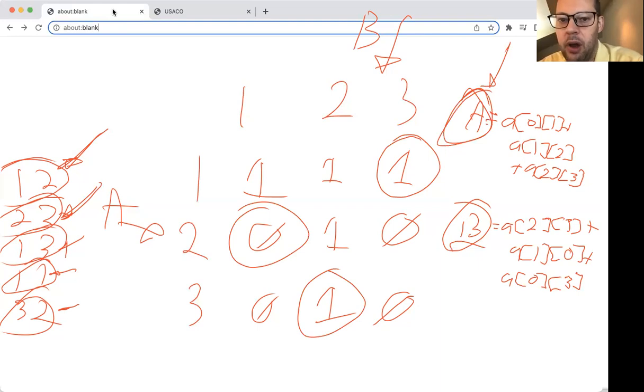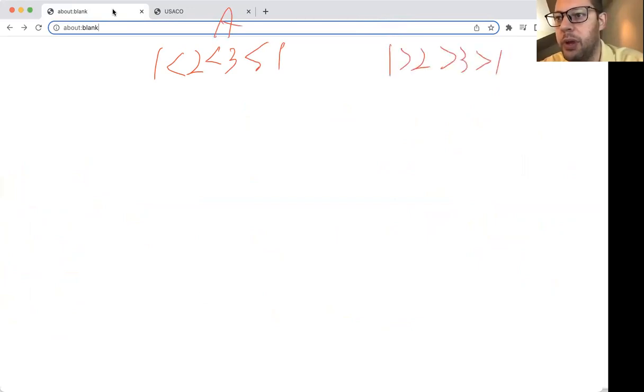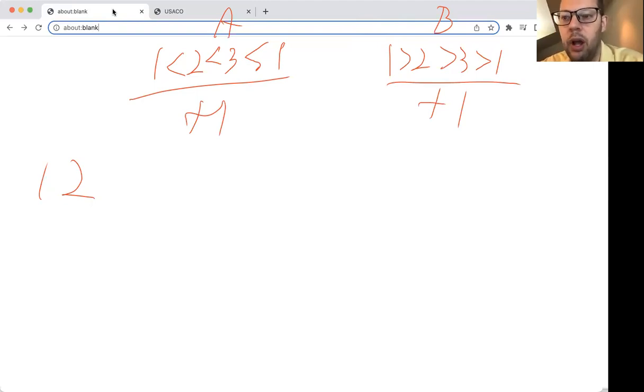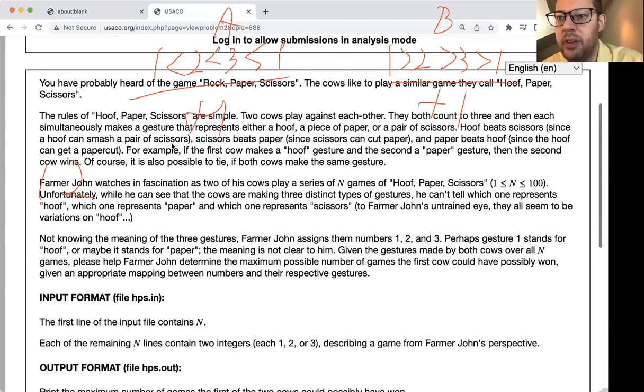On the other hand, if you have 1 less than 2 less than 3 less than 1 as your A world, and 1 greater than 2 greater than 3 greater than 1 as your B world, then every single one of these pairs, you have to feed through the if statement to decide whether you're going to do the +1 over here or the +1 over here. Or add to A versus add to B, which again isn't the end of the world. It should still run within plenty of time, because I think they said the N was 100 games, and that's a tiny number of games.